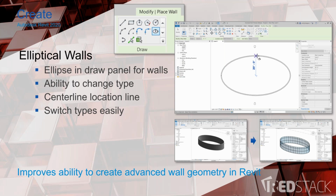So when you do place a wall, you do get that new option up the top there. Instead of doing orthogonal lines or squares or rectangles or whatever, you do have this option in there as well. Other behaviors that still apply, so things like wall joins, openings, and any family hosting, still work. So they do act like a normal wall. It's just that you have them in an elliptical shape.